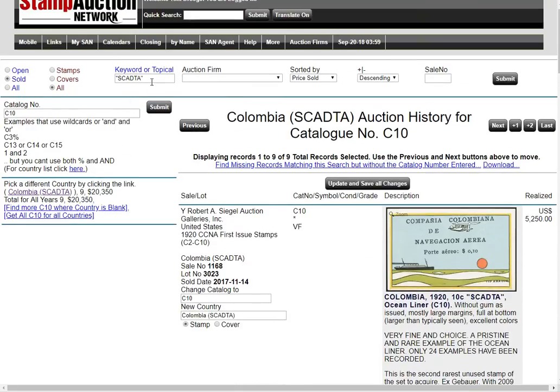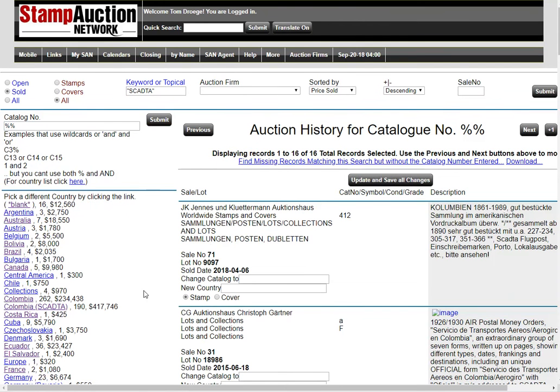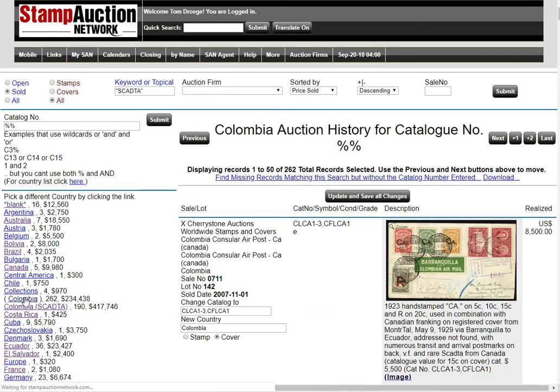But so this is how you can take a keyword, generate a bunch of possible matches, take a look at them, and then narrow them down into an area that you just want to see. So like if I took out the catalog number right here, or if I put in this wildcard, I'm going to get everything. So there's 262 items in Columbia, and some of these actually probably ought to be categorized into this area. They probably are Columbia SCADTA. I hope I'm saying this right.